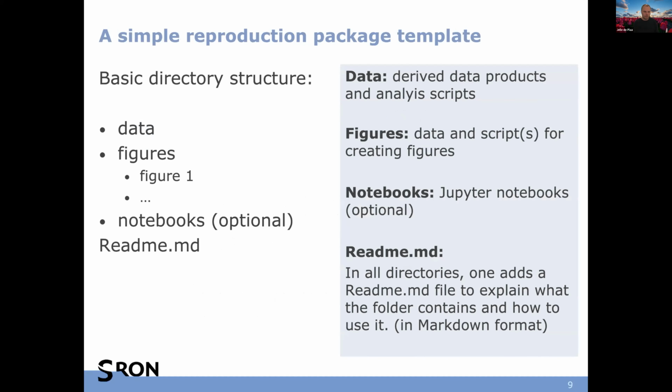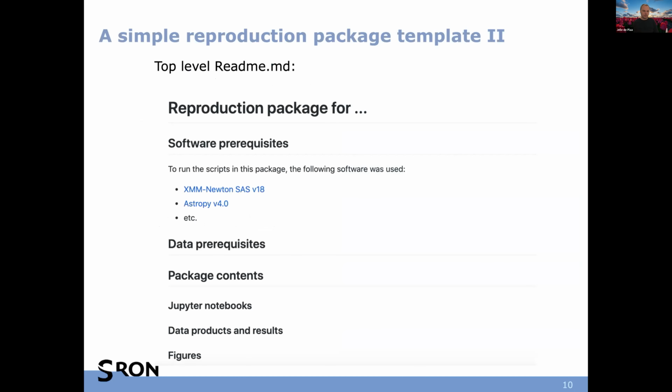And this we put in a basic template. So you have a data directory where you put the data products. You have a figures directory where you put the data and scripts that reproduce the figures in the paper. You have a directory with notebooks, if people use Python in the first place, where you can put Jupyter notebooks to explain certain processes that you did in your analysis. And of course, the README file to explain what you can find where and how to run it. So this is what the README file looks like.